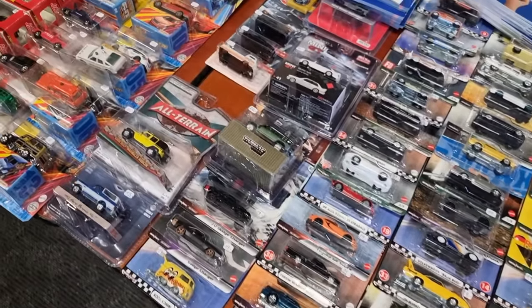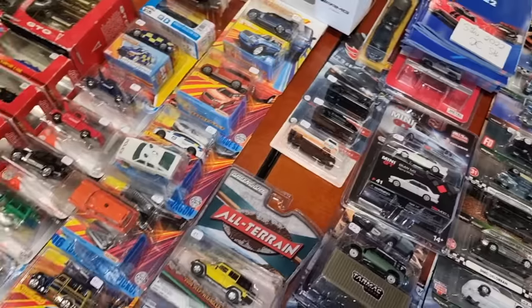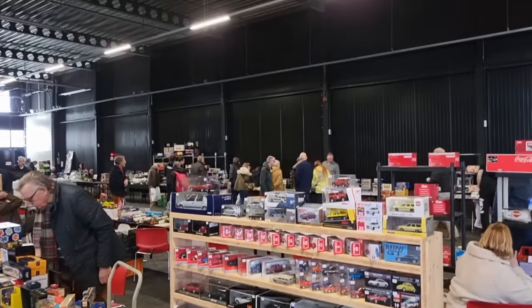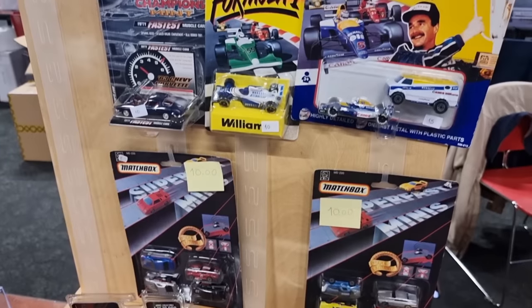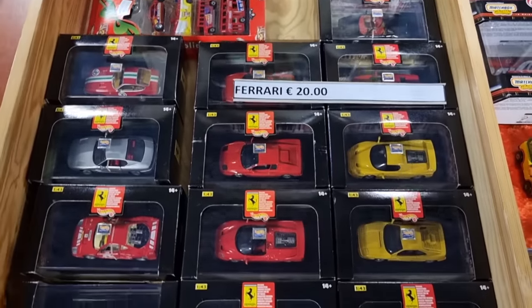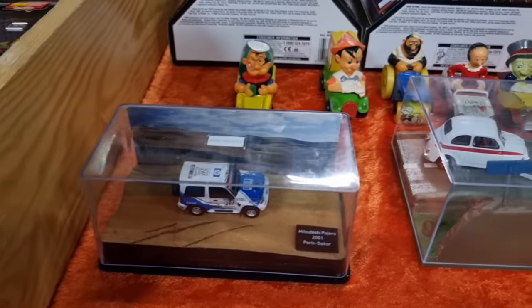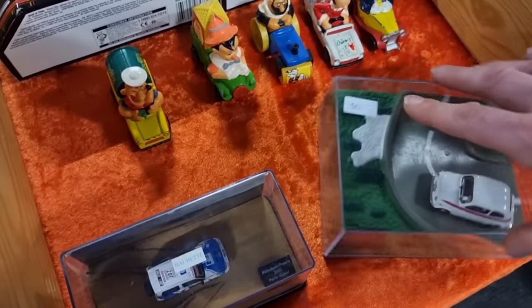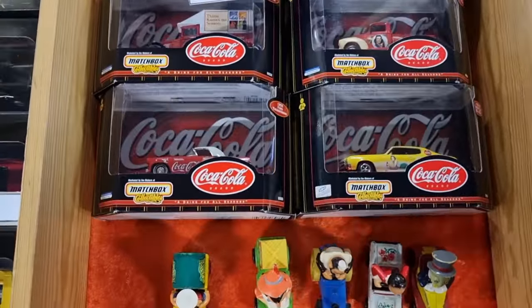Premiums over here. Wow, this is super cool. If you're looking for something from Matchbox, this is the guy, John Nijs. He is the Matchbox specialist in Europe. And yeah, I hear you saying, where's the Matchbox? Trust me, it's coming. Nice diorama, by the way. Some Coca-Cola Matchbox.